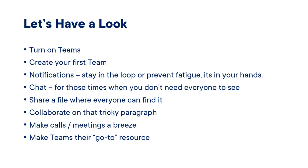We'll go over some of the chat features, how we're going to share files, how we're going to make it so that people can collaborate, how we're going to do our meetings, our calls, and how we're going to make Teams kind of our hub, our go-to place, so that as soon as someone says, oh, where do I go or how do I do, the first thing in their head is, I'll check Teams. That's it. That's the end of my slides. So let's dive in.